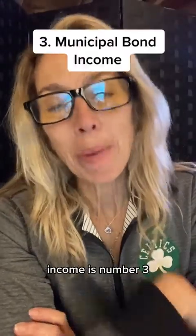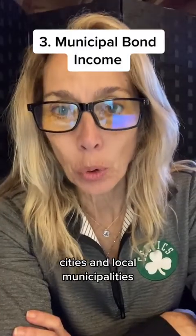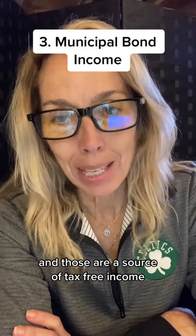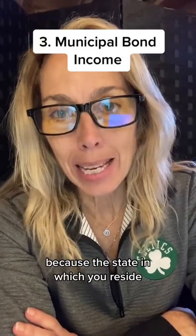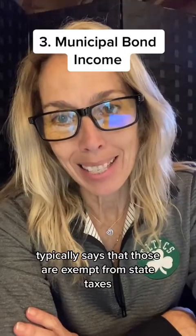Municipal bond income is number 3, and those are issued by states, cities, and local municipalities, and those are a source of tax-free income because the state in which you reside typically says that those are exempt from state taxes.